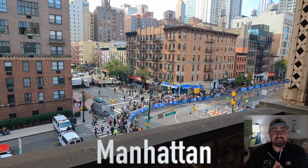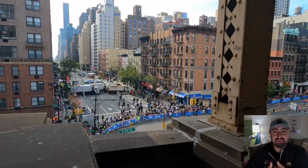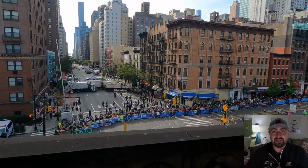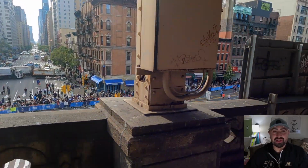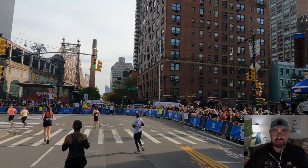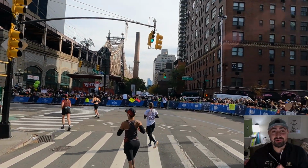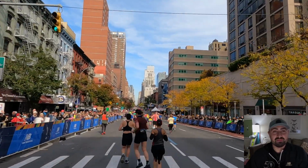So like I said, here is that downhill off the bridge, and I'll just give you a moment to listen. You can hear the roar of the crowd as you come down the bridge, so you really get ready again to just get slapped in the face with noise and energy. There's bands, there's people, there's everybody out, eating, drinking, celebrating the marathon on 1st Avenue in Manhattan, and that's where you go as soon as you get off of that 59th Street Bridge.